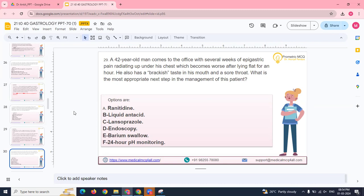Next we have to go with 24-hour pH monitoring. Or no, we can give a PPI trial, right? Yes, sir, we can give him a PPI. So which PPI among this list? Lansoprazole. Very good. So we will give lansoprazole. If it is improving, then don't worry. But if it is not improving, we should do endoscopy first. And if the endoscopy is also normal and your index of suspicion is high, then we should do 24-hour pH meter.